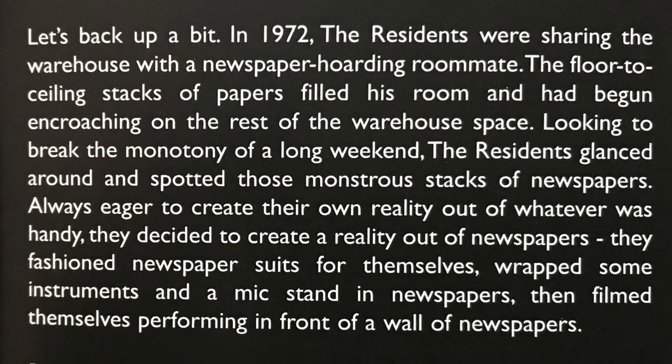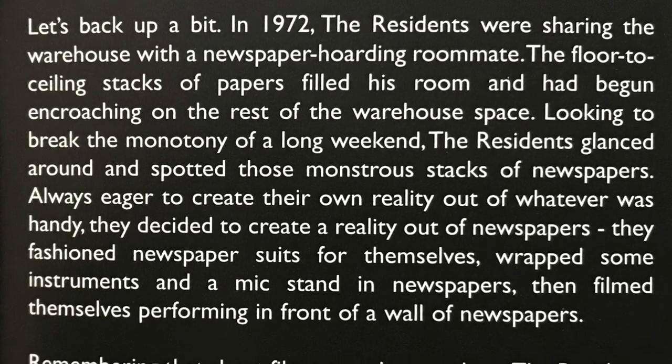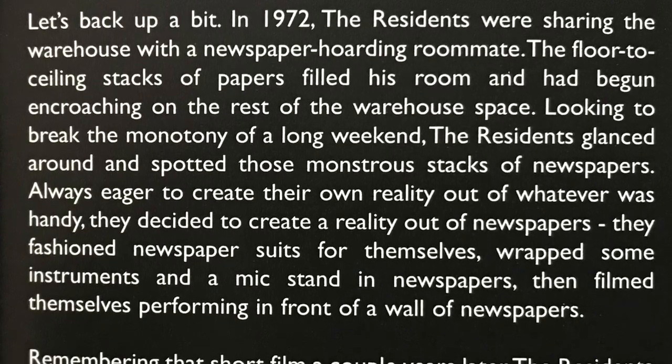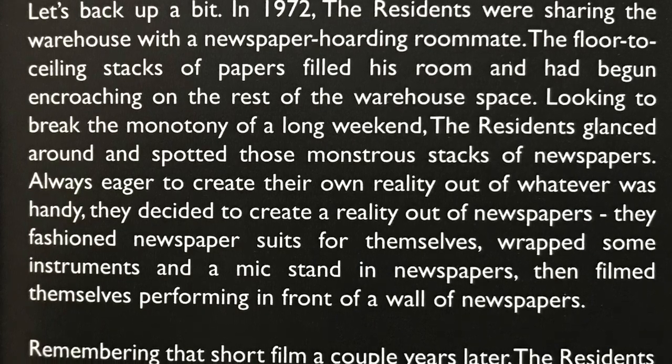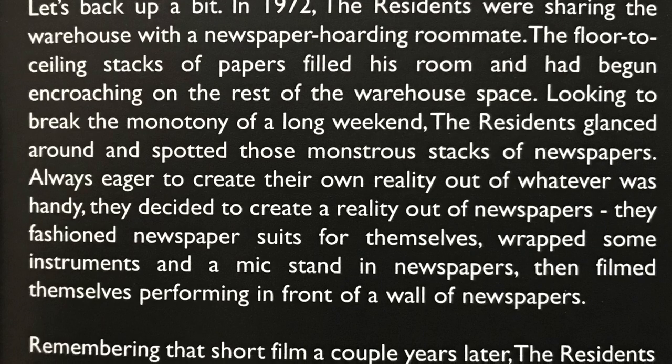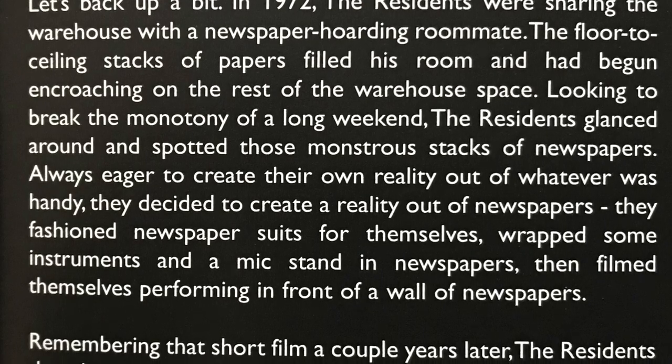Always eager to create their own reality of whatever was handy, they decided to create a reality out of newspapers. They fashioned newspaper suits for themselves, wrapped some instruments and a mic stand in newspapers, then filmed themselves performing in front of a wall of newspapers. Seeing that the first part of the clip was filmed in 1972, it's impossible to know what music they were playing to. But it's interesting to think about.